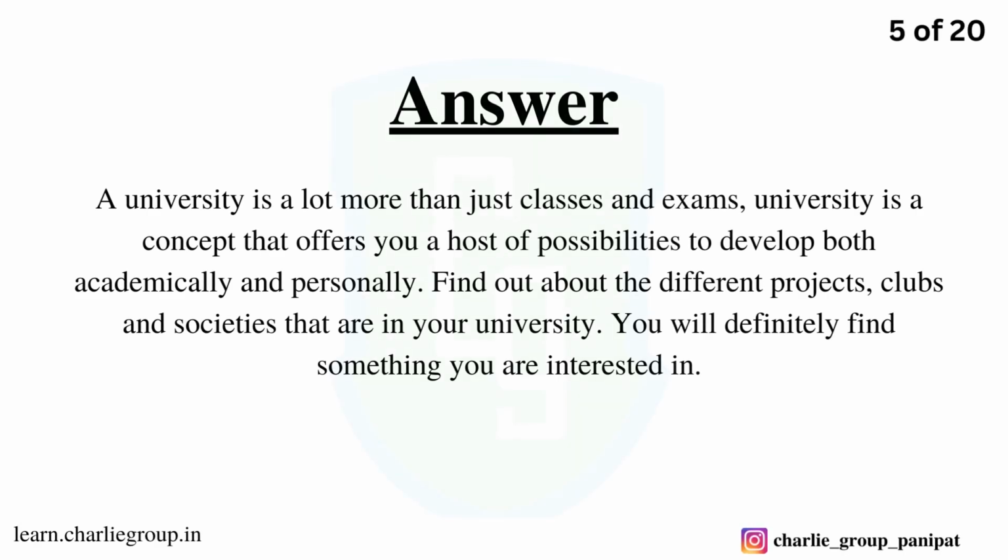A university is a lot more than just classes and exams. University is a concept that offers you a host of possibilities to develop both academically and personally. Find out about the different projects, clubs and societies that are in your university. You will definitely find something you are interested in.